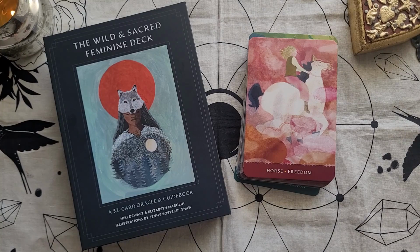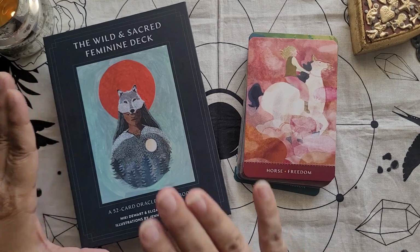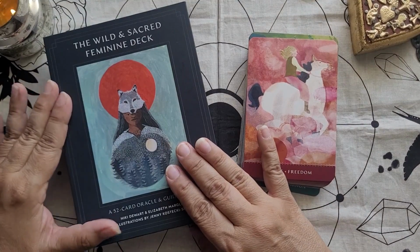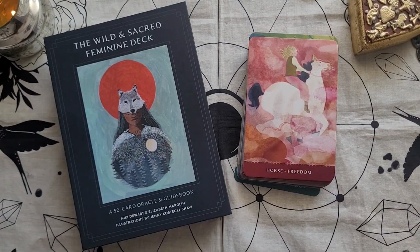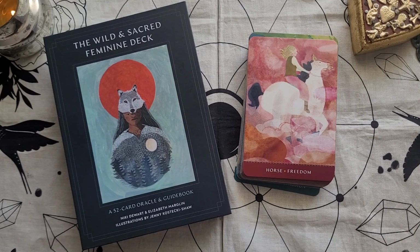When I heard that they were coming out with this deck, I was super excited, and I heard that they were coming out with it in a mass market edition. They were going to kind of revisit some of the cards, and they renamed the deck. So I'm here to share this wonderful deck with you because I truly, truly love this deck.